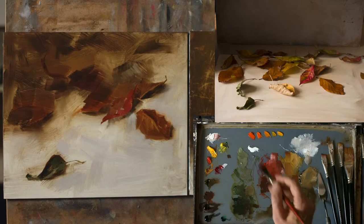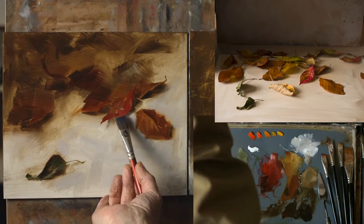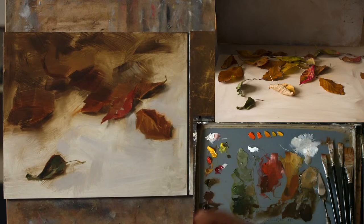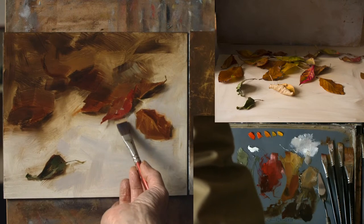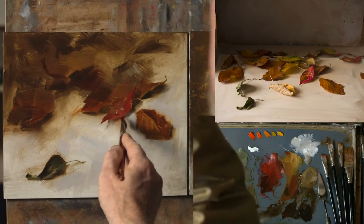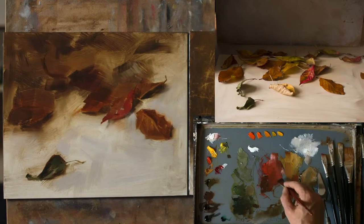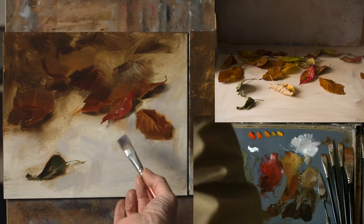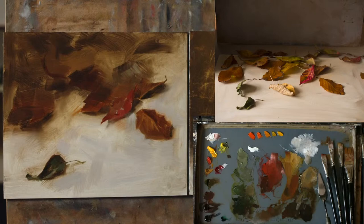So in this cast shadow here, some of the colour of the leaf, the light is like painting flowers. Some of the light is travelling through the leaf and bringing a little bit of the red into the shadow. Definitely for leaves, I think personally flat synthetics work really, really well. Like flower petals, better than trying to do them with a rounded brush that isn't really going to make the right kind of shapes.